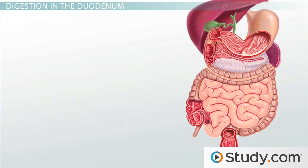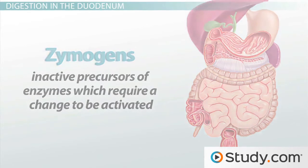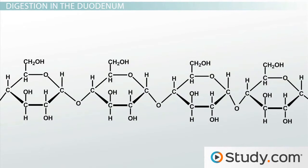Meanwhile, digestive enzymes are secreted from the pancreas as zymogens, which you may remember are inactive precursors of enzymes which require a change to be activated. These zymogens are activated by other enzymes in the duodenum and then start breaking carbohydrates into smaller sugars and proteins into peptides and amino acids.